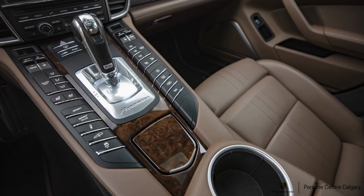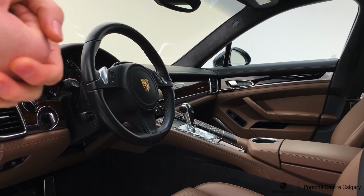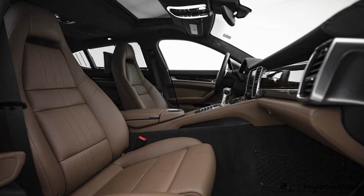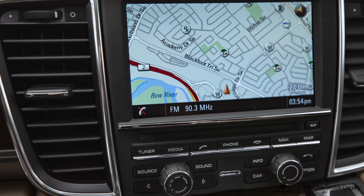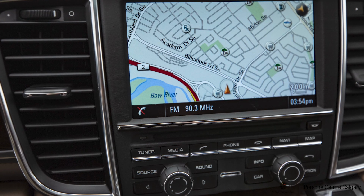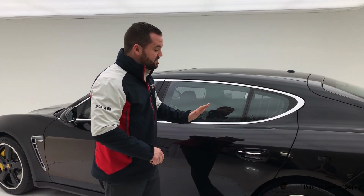It has so much more than any other, but it does have that more standard stuff, such as your Sport Chrono package, adaptive air suspension, sport exhaust. That's all there too. It's not just the nice little luxuries. There are some other performance stuff. You're not missing any of that. Now let's dive into the back.